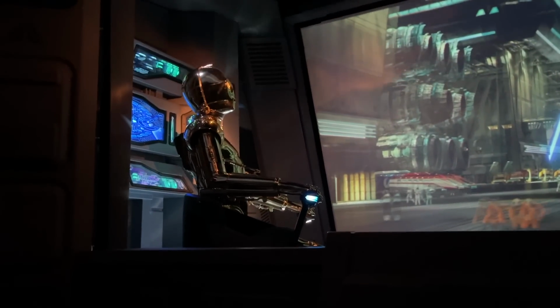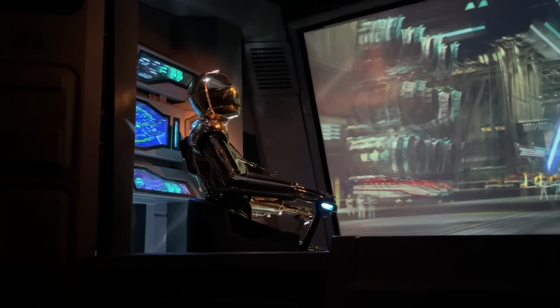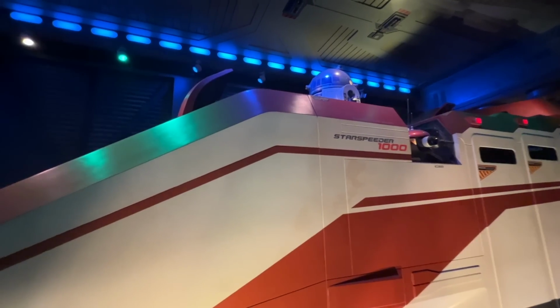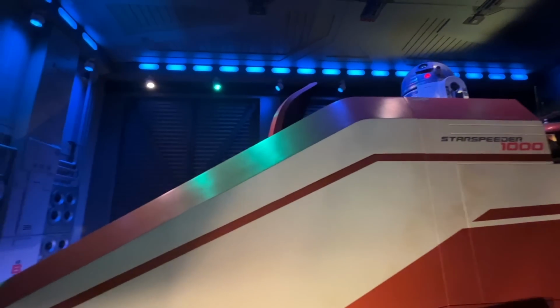This may also be a good time to hit up the B-tier rides, Star Tours and Alien Swirling Saucers, depending on what their wait times look like. You can always check on your My Disney Experience app virtual map for live updates.